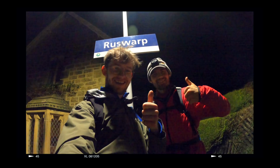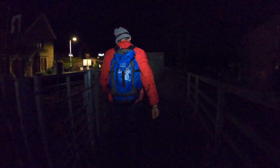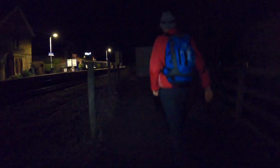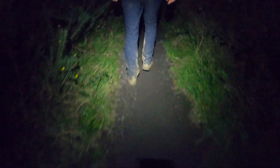Let's get it, Will. Before long, we were on the final stretch along the River Esk towards Whitby Harbour. And we go to the finish. You can smell that sea breeze. Oh yes.